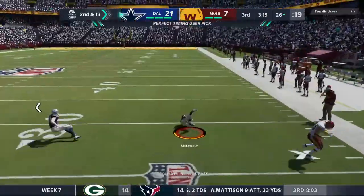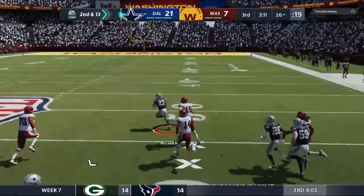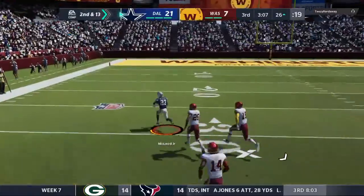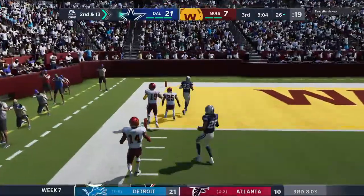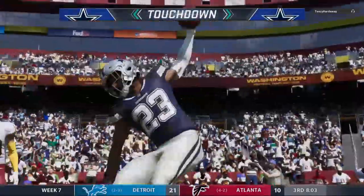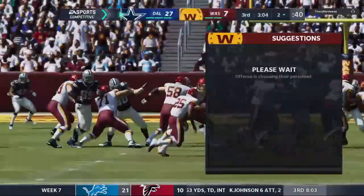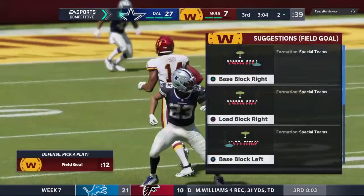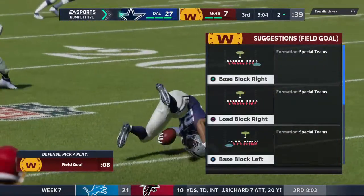He rifles one that's intercepted. Picked off by Rodney McLeod. Accelerating, and off he goes. And he takes this one back into the end zone, and the Cowboy defense has a touchdown. The mistakes continuing to pile up, and it looked like they were going to be able to eat into that deficit. Instead, now the deficit is even larger.